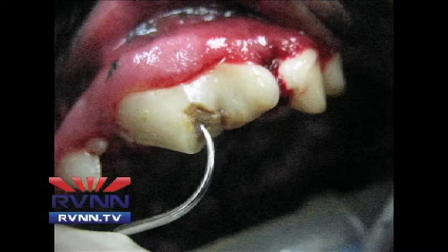After we go along and we probe and we do everything, we're going to need to take some dental x-rays, because we've got to see what's going on up under the gum line where we can't see. And this is super important for cats, because half of the problems that they have are below the gum line, and we don't know they're there until we get the x-rays.